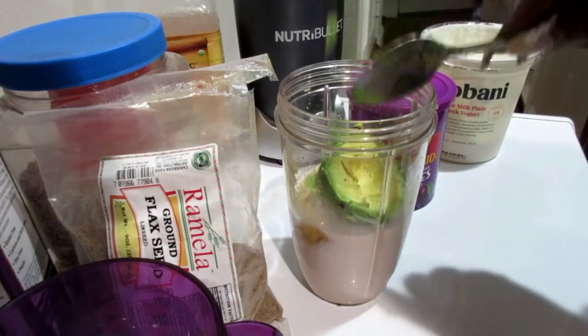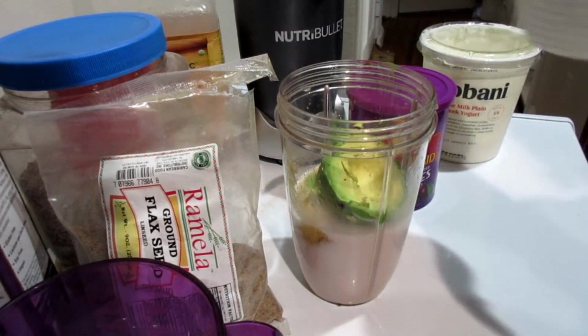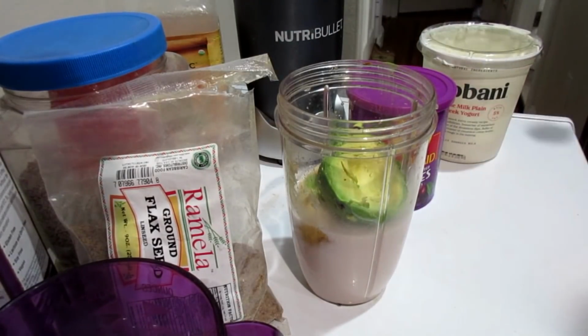Now today the blender we're using, again as always, is my favorite, which is my NutriBullet. If you got a more high-powered blender, that's welcome.